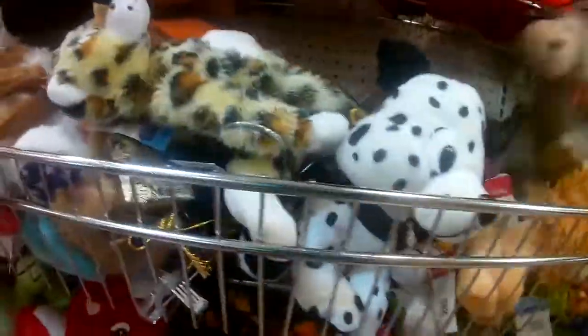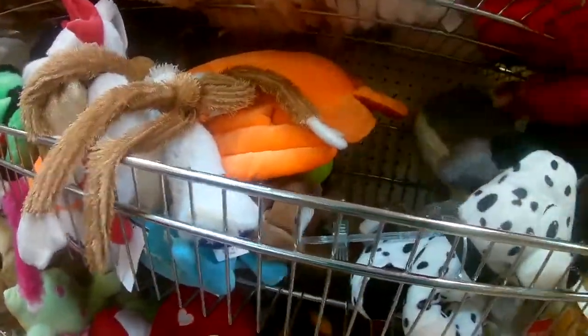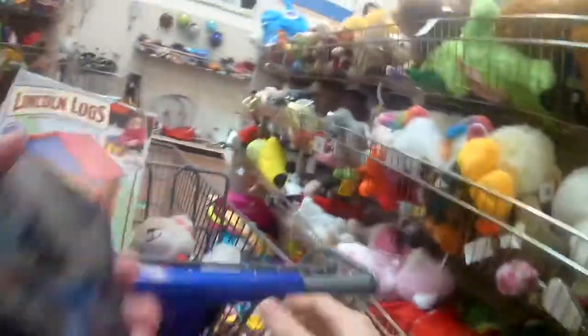Here I am looking through all the stuffed animals to see if there's anything worth grabbing. They were pretty stuffed full today.